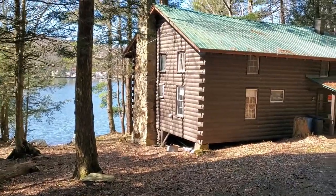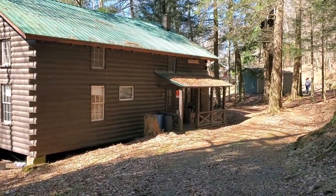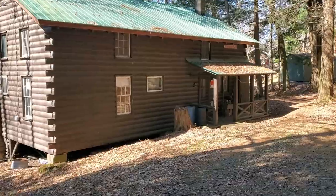I don't know what it is about this place, but we always found it creepy. And it's so nice looking. It always seemed creepy to us. I don't even know why.